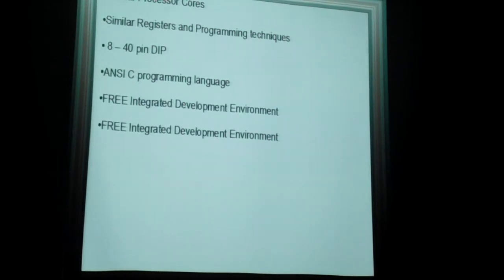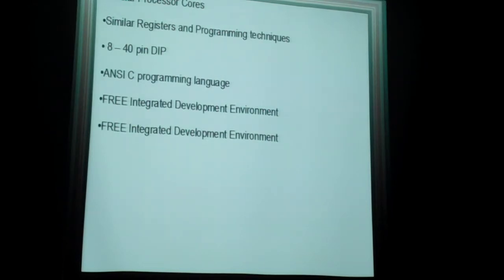On the AVR series, they all have very similar processor cores. So if you're doing some development work and you don't know how many I/O lines you need, you can start out with one of these bigger processors, get your product working and debugging, and then scale down to something smaller that will fit your needs. And since they all have the same cores, they all have similar registers and use similar programming techniques.